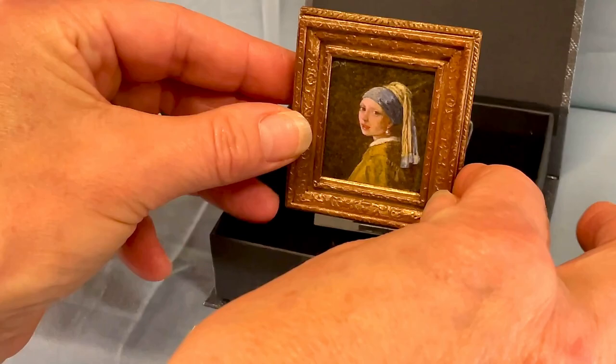That kind of attention to detail is so fantastic. I love this one.